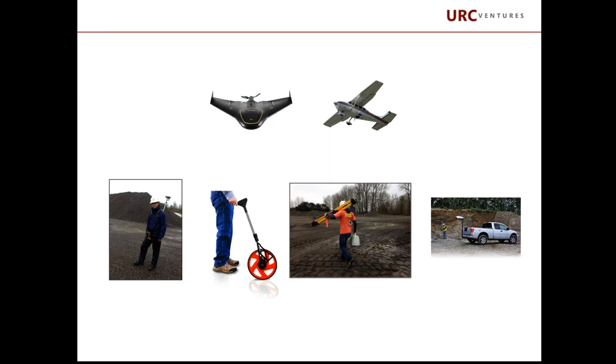Drones have a tremendous amount of promise. The challenge is, in the state of the world today with drones, a company would have to buy a significant number of drones to be able to go out every month and hit all of their locations across the country or around the world. And they have the same challenge with aerial photogrammetry and aerial survey: it is just too expensive and takes too long.